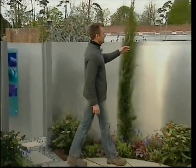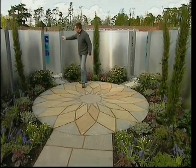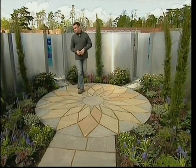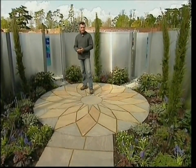Well, Kate and Mark's garden is unashamedly a contemporary space, dominated by hard landscaping. The aluminium sheeting is a pretty effective barrier. If you like contemporary surfaces, then it works really well. We've also got glass sculptures tucked away, set back, which is a useful game to play, I think. It encourages you to explore into the space, and whether it's going anywhere or not, it still adds a certain kind of dimension to the garden. And if you put lights behind something like that, it would really bring a bit of life to the garden in the evening.